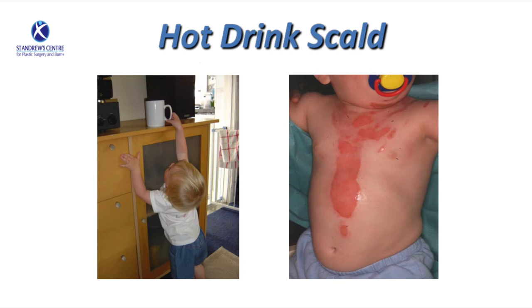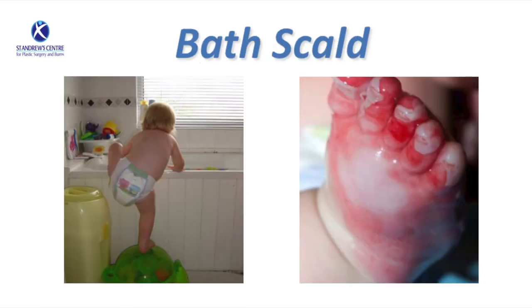Let's look at some common ways in which burn injuries occur. This slide shows a child reaching up for a mug. And here we can see the typical cascade scald which can occur when a hot drink falls onto a child. Scalds in the bath can occur at any age group. It is most common in children and particularly in the elderly.